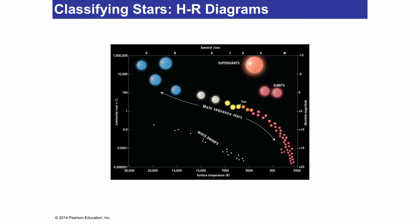Okay, finally, I'm showing you a picture of an HR diagram. You can see that there's a strip, kind of a curvy S-line in the middle, which holds about 95%. So about 95% of all the stars are in this sequence here called main sequence stars. Our sun is right about the middle. We have a yellow star. And you're also going to see that I've got 4 different sets of information along the bottom and the sides.